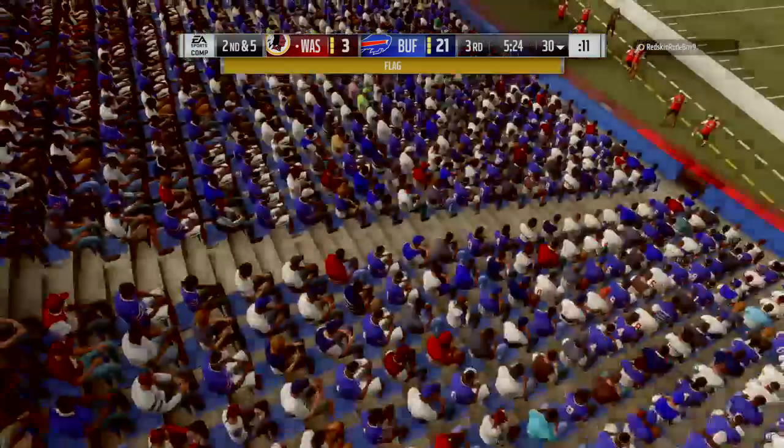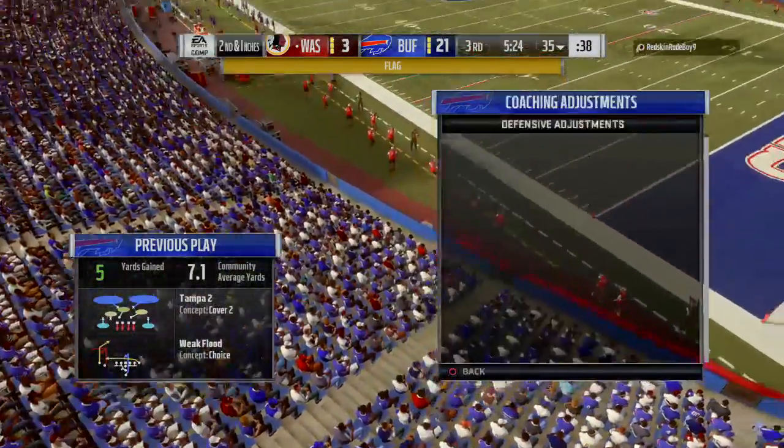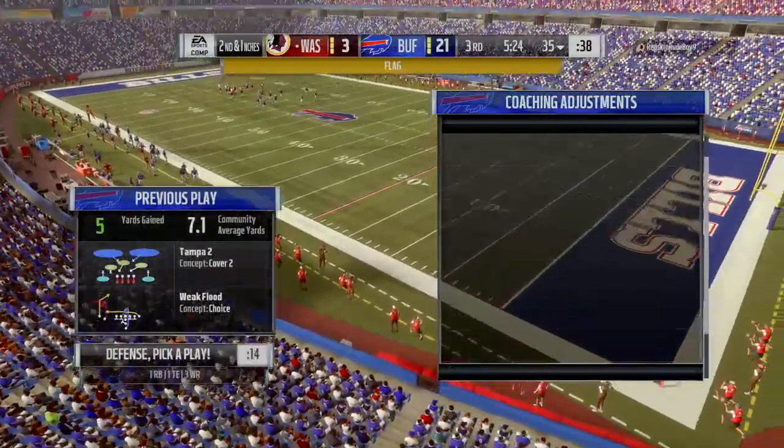Now flags will come in. I think this one's going to be on the defense for jumping. So they will accept the penalty and move forward.